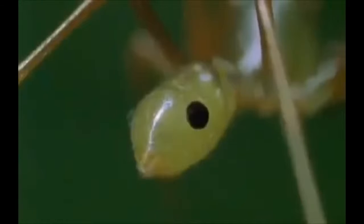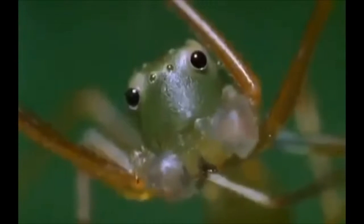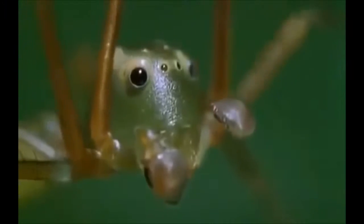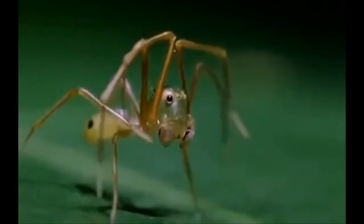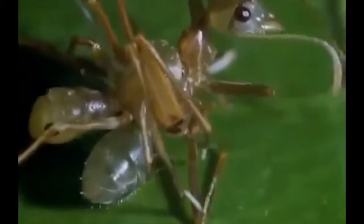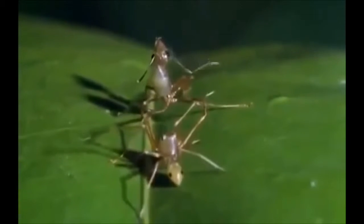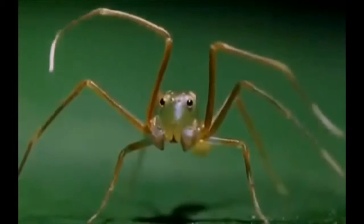It not only smells like a weaver ant, it looks something like one too. The ants tolerate its presence. This spider does not spin a web. It has other ways of hunting. The lethal bite. And the patient wait.